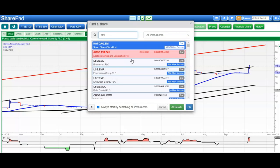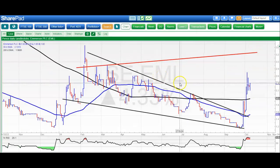Moving on to Emmerson, where we're waiting for the Moroccans, the man from Del Monte in Morocco, to deliver the goods.